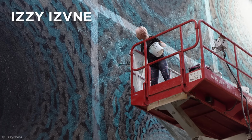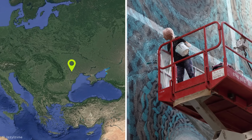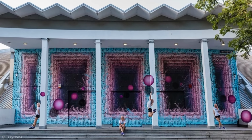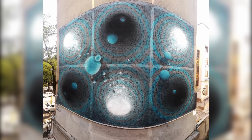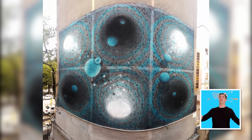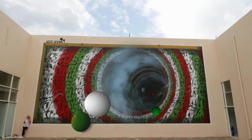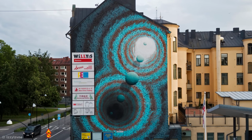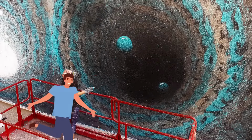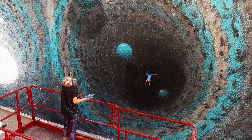On to another example of real-life geniuses who create their own graffitied 3D universe now, we have Izzy Izvin, a street artist from Moldova who makes the walls of her home city Chisinau breathe with bizarre scenes from her imagination. Everything around Izvin inspires her to turn gray streets into mind-bending wonderlands that seem to plummet into the great unknown. Take this intimidating wall art of a vortex sucking in gumballs into its gaping maw, or this absolutely colossal work that comes alive in her Blue Starburst series. Is anyone else weirdly tempted to try jumping through that mysterious hole to see what's on the other side?